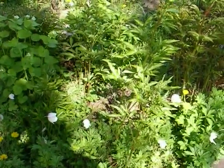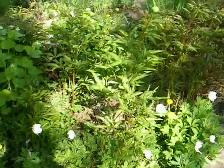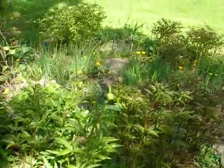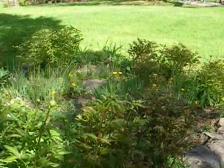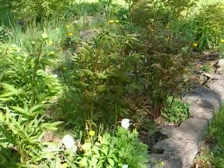Welcome to my overgrown perennial garden. I really have a lot of weeding I've got to do. I'm very behind. But this spring, we've had some wonderful growth. We've had a lot of rain, and you can see that the peonies have just jumped.